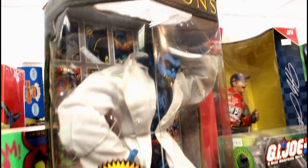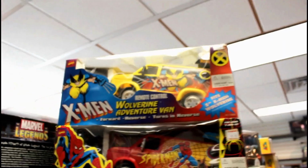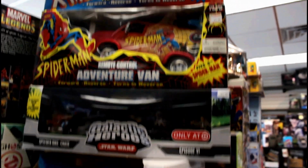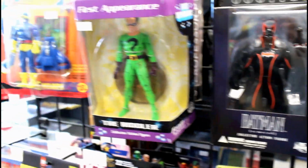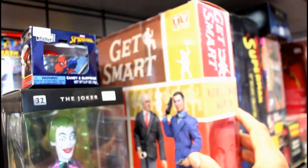The Beast. And I will pull out some things here and there that you'll see throughout the video. Batman Beyond, the Riddler, from various manufacturers and whatnot. Get Smart, that used to rerun when I was a kid. Who would have thought? I never even knew they had anything like that from a toy perspective. That was a shocker to me.